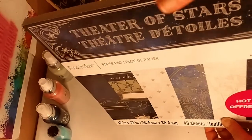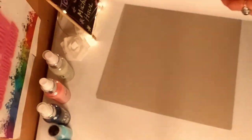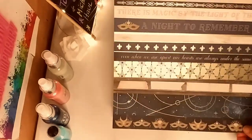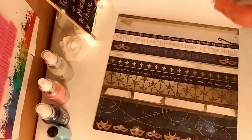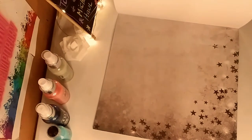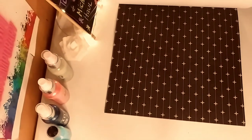Theater of Stars. This paper pad, that's like, you know, what you get. This is one of those versatile paper pads. I know it's a little more masculine. This is so gorgeous. The cut aparts, the golds and the darks and the blacks and the blues. You can use it to make travel projects with the maps. They have, of course, solar system, anything to do with like space.